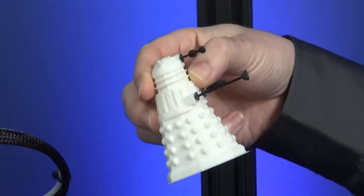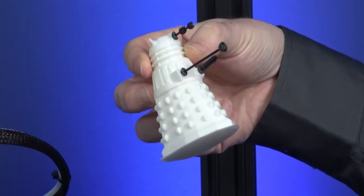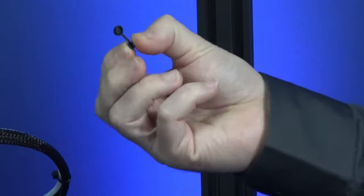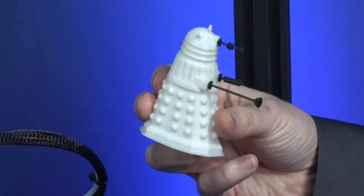So then we started printing other things, and my other son, Zach, said, I really want a Dalek. So we got onto Thingiverse and downloaded the STL file for a Dalek. Now, that is not monochromatic. That's got two colors. You're right. So what we actually did is we first printed these parts, these little guys, the extensions, and these actually clip into the Dalek. So we printed it in two parts. Very cool. You'll see that these are all white.